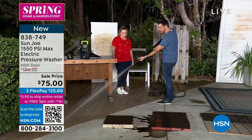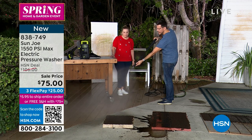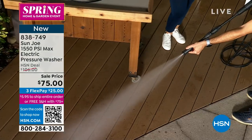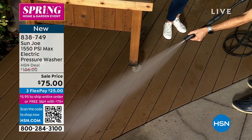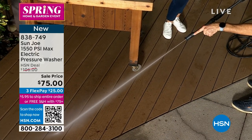So I'll spray down and away. You can go anywhere from this fan, if that's a good shot, okay? And then you twist it. The more you twist it, the tighter and tighter that gets, all the way from what I call a medium spray to that laser spray. That's the true power. So you don't want to use that guy on your car.